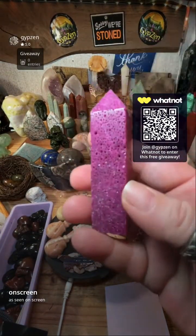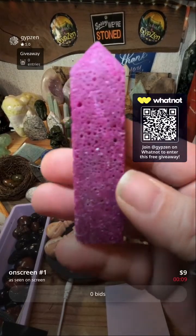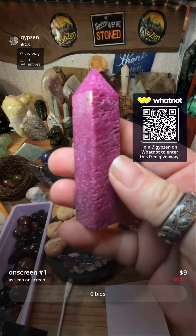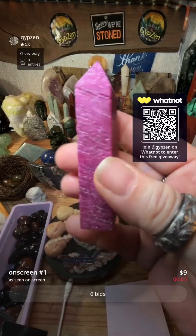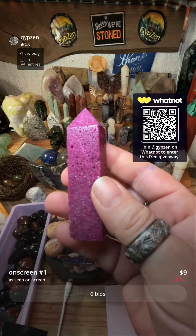Here's the bigger one. I can run this one for 9. Is she pretty? I probably would have too. I'd have been like, okay, let me have all those. I must. I must have them.